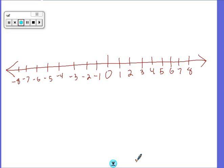Anyway, so I just wrote a number line down. Put that in your notebook. I went from -8 all the way up to 8, so that should be in your notebook. Mr. Shepard, my notebook up here? I didn't see one. Okay, so -8 to 8. Make sure that gets in your notebook.